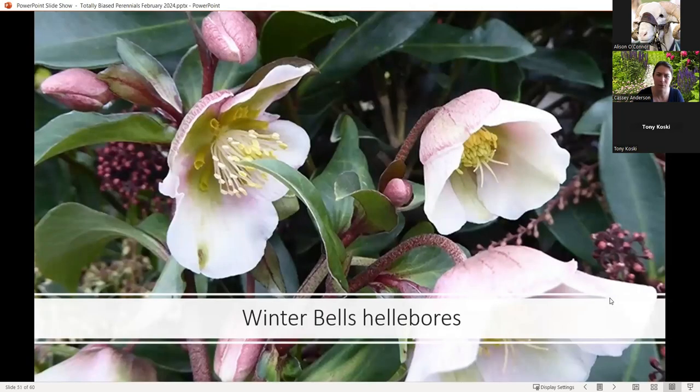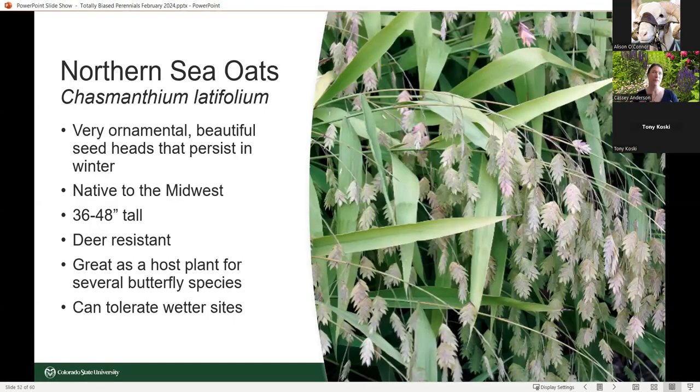I think I had one other, the winter bells. Just look at that lovely. They're kind of like an antique color. Some of them can be almost a chartreuse and green. They can be white. They can be more of a purple. There's a lot of different varieties in those winter bells. They are introduced ornamentals, but they are a lovely choice for shade if you've got a space where you want to fill them.